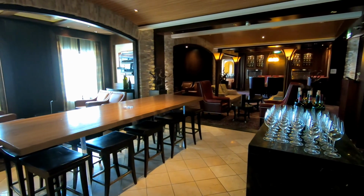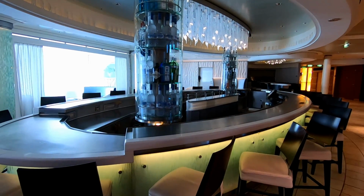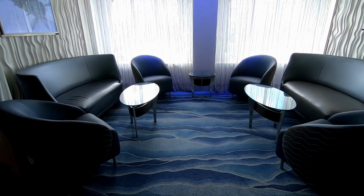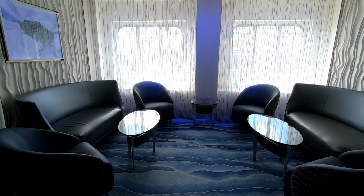Cellar Masters is right outside of the main dining room. It is open from 11 a.m. to midnight. And on the opposite side of that is the Martini Bar, also on deck 4. Show some of the seating in the space here.